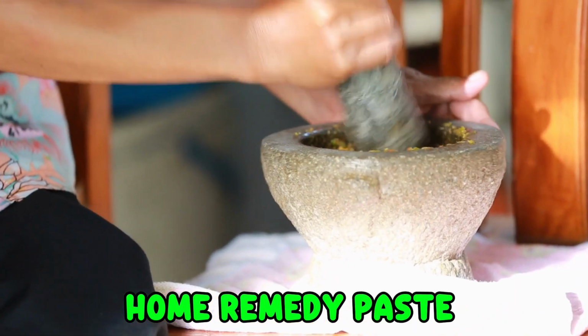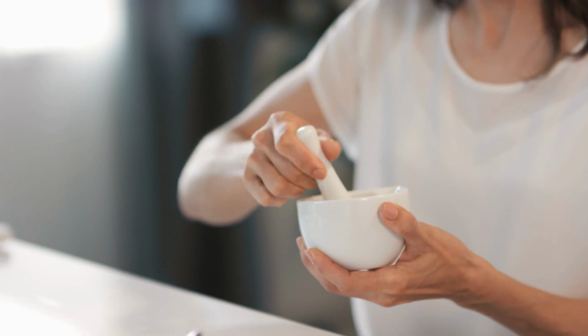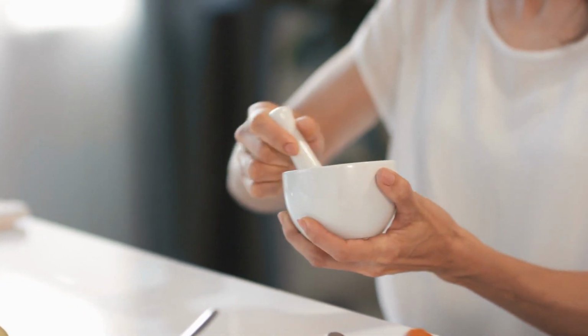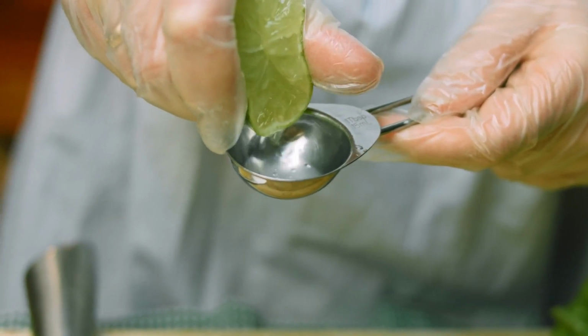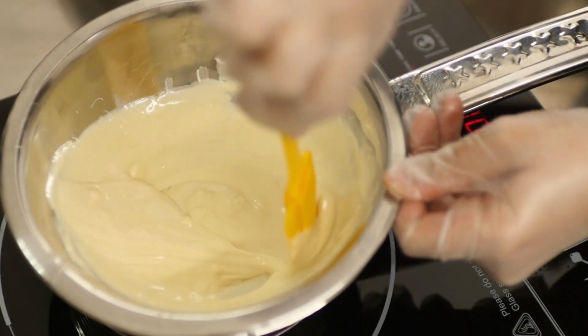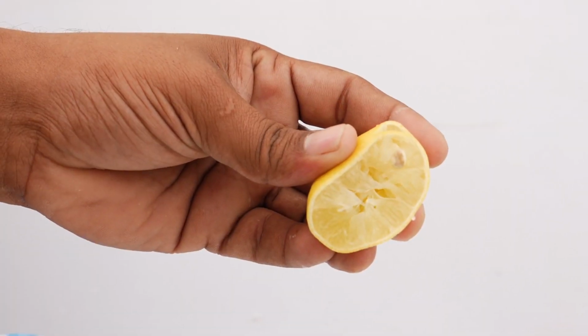Home remedy, paste. Let's take care of your skin from the outside too. Here's a simple but powerful home remedy to exfoliate and brighten your skin. You'll need two teaspoons of baking soda, one teaspoon of fresh lemon juice. Mix them together in a bowl to create a smooth paste. If the texture feels too dry, add a few more drops of lemon juice.